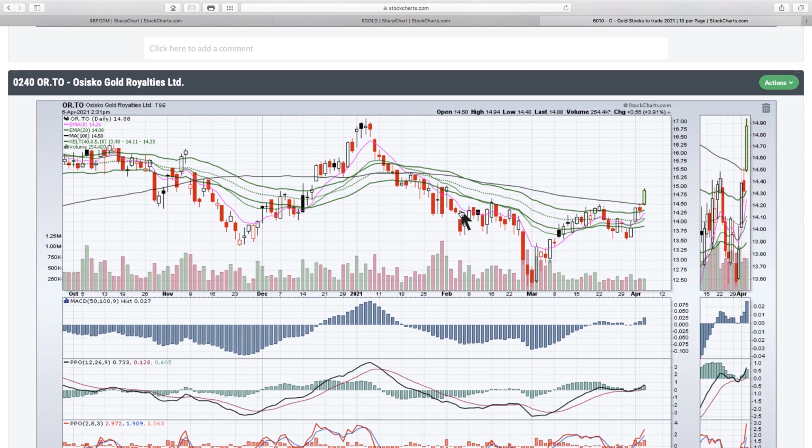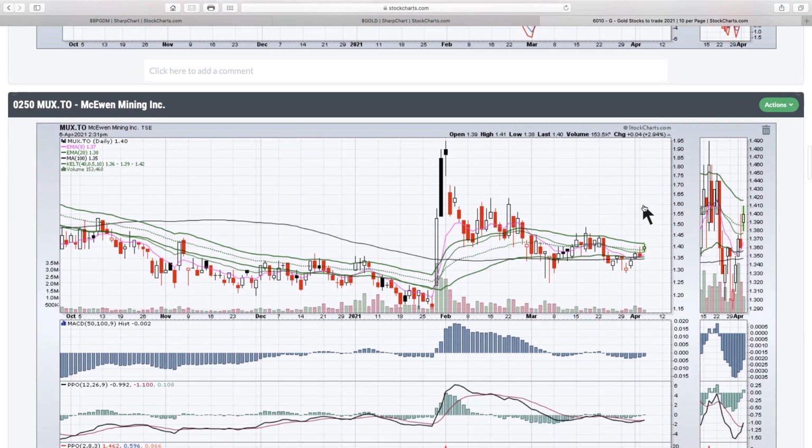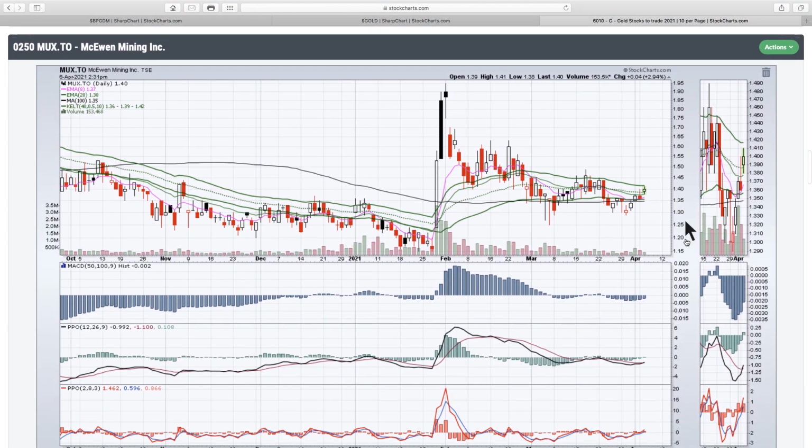Osisko Gold Royalties, 2-month highs today, pushing up, moving above the 100-period moving average. Looks pretty good. McEwen Mining, this is a really small cap, $1, $1.50, up to $2. I think this was the Reddit trade where it went ballistic, pulled back, and now it looks like it's trying to set up here again, breaking this downtrend.